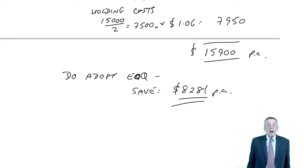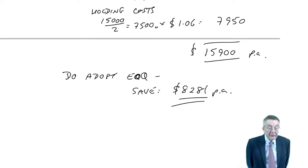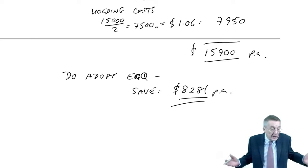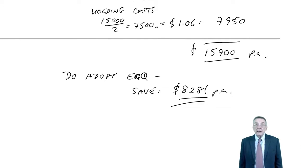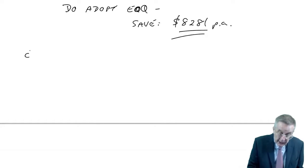I did say earlier, but I ignored the purchase price. We're buying 480,000 a year at $5. We're paying 2.4 million a year. Do ignore it, because whether we stay in the current approach or go to EOQ, we're still buying 480,000. We're still paying 2.4 million. If you brought it in, fine, but the saving will be exactly the same. It'll have no effect. All right, that's 10 marks.